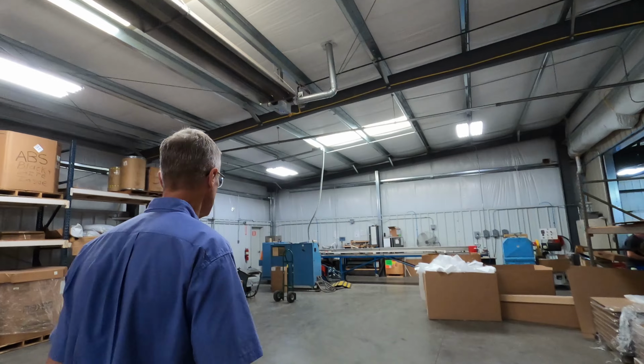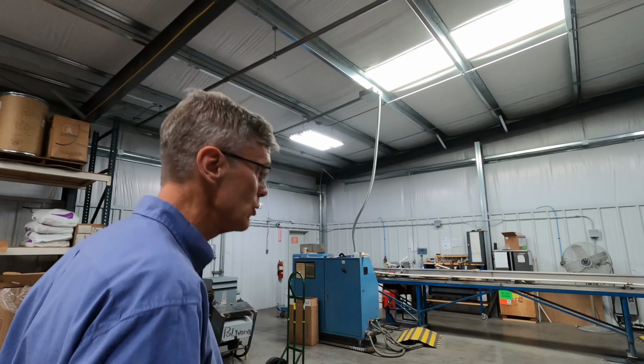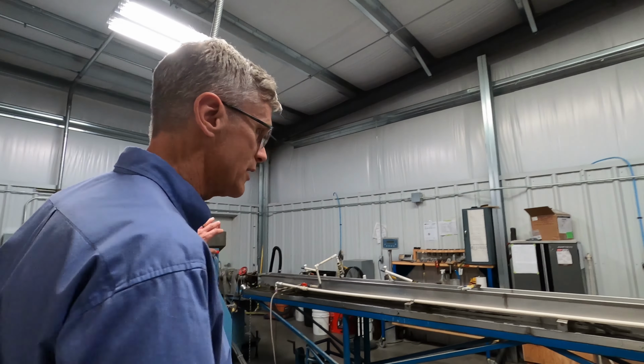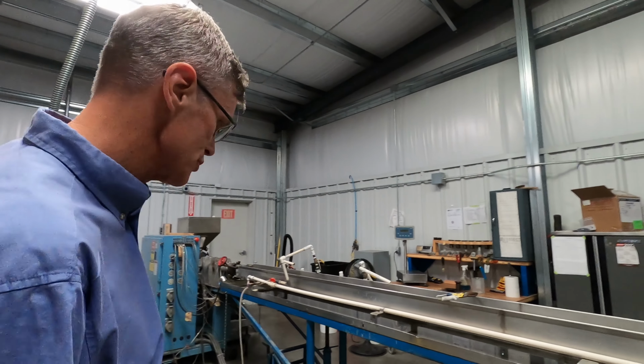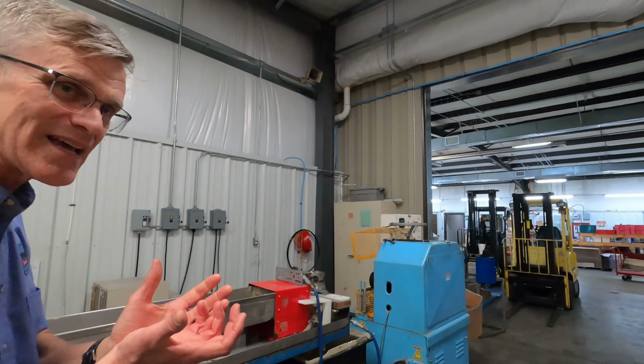For the most part, every plastic welding rod, and we make the world's largest variety of plastic welding rods. 22 different materials that we've got. Make it right here on this extrusion machine. I wish it was running right now to show you, but yeah, this thing, we take the pellets, the plastic, and we create the plastic welding rods from that.